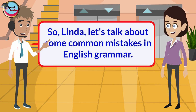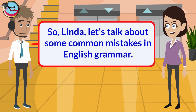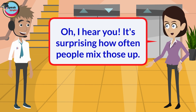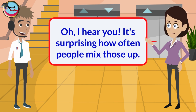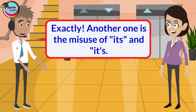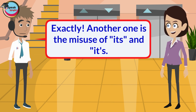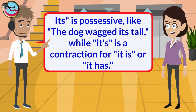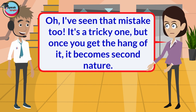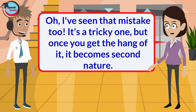So, Linda, let's talk about some common mistakes in English grammar. One of the most common errors I've noticed is confusion between your and you're. Oh, I hear you. It's surprising how often people mix those up. Your shows possession, like is this your book? While you're is a contraction for you are. Exactly. Another one is the misuse of its and it's. Its is possessive, like the dog wagged its tail, while it's is a contraction for it is or it has. Oh, I've seen that mistake too. It's a tricky one, but once you get the hang of it, it becomes second nature.